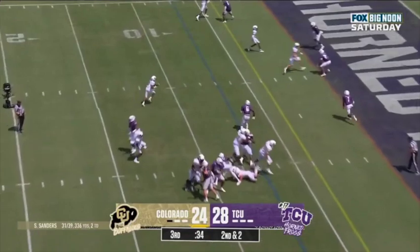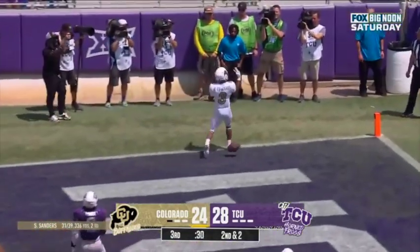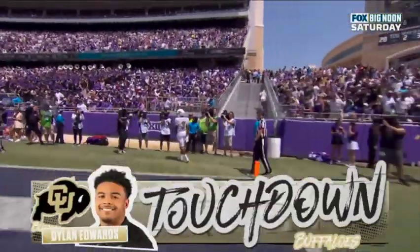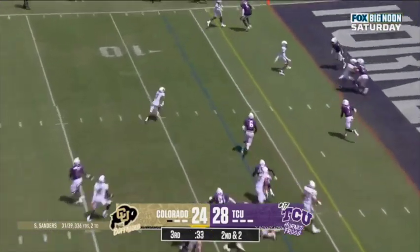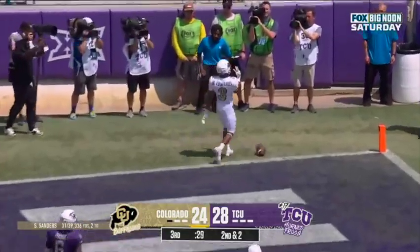All right, here's great creativity from Sean Lewis, with the option toss to Dylan Edwards for, I think, his third touchdown at that time. It's great creativity because literally you see he puts that linebacker in no man's land. He either has to take Shador or take Dylan. He decides to take Shador. That's the wrong decision, and as you see, that's a touchdown.